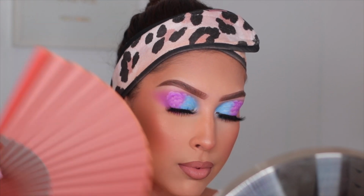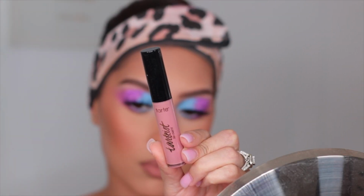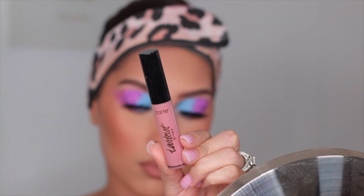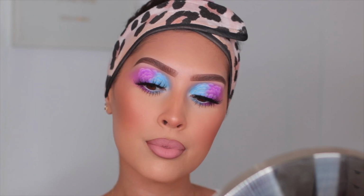So I'm looking at myself in the mirror and I'm like, something's missing. So I decided to go in with my Tarte lip paint. This one is in the shade Namaste. If you've been following me for a while, then you know I love this liquid lipstick and this just took the look to another level. It is the perfect pale pink nude. And yeah, you guys, that is basically it for this makeup look.